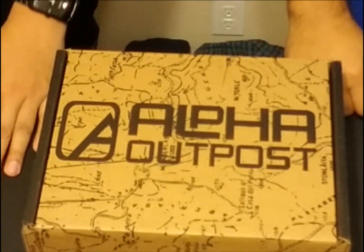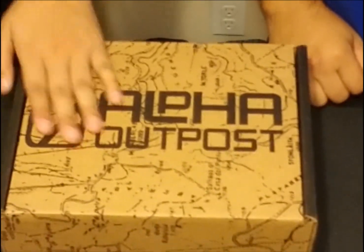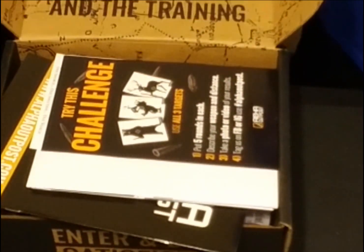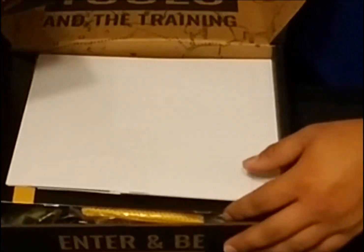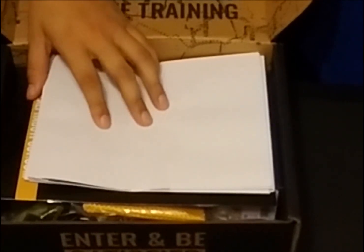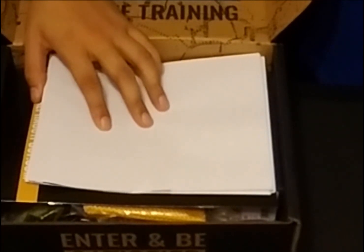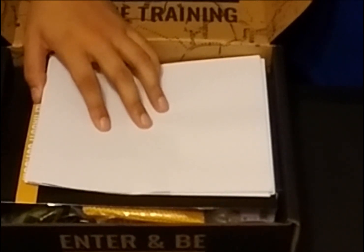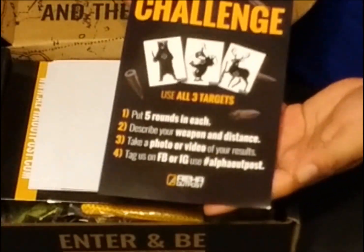Cool. Alrighty, let's get this box opened up. This is what you'll see in a typical box. It's a little challenge that you'll get, and this is actually the first one they're doing. Put 5 rounds down and describe your weapon and distance, then take a photo or video and tag them on Facebook or Instagram. So let's see here.